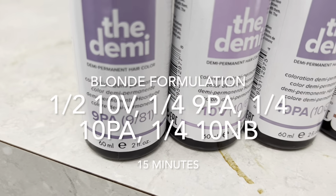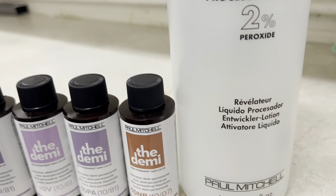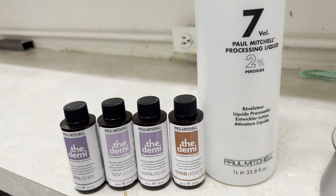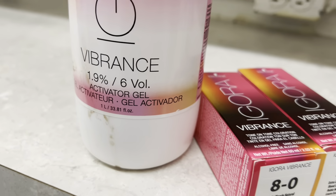This is the formulation that I used. I wrote it out for you guys to see a little bit better. This was to keep her nice and bright. I just used a little bit of a level 9 in there just to counteract any of those level 9 warmth tones that are still in there. And then this is her root shadow that I used, and I didn't get any of that application, but I just went through with my bowl and my brush at the sink and applied there.